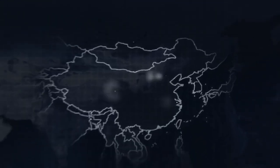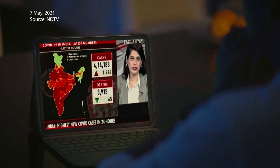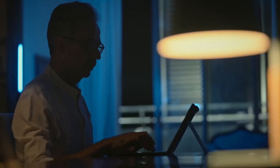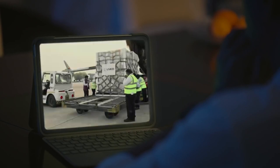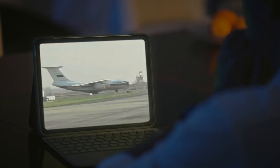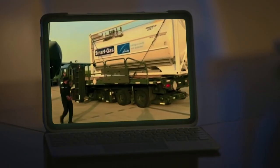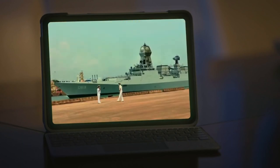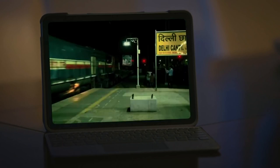One of the reasons why we chose China was because one of the factories that we found was WHO approved. A world record. Cases have been reported in the last 24 hours alone. This is the highest number of cases that have been reported in the country. Over 40 countries, including the US, UK, Russia, and Singapore, rush to our aid. The Indian Air Force does non-stop sorties. Warships bring oxygen plants from abroad, and special oxygen trains are pushed into service.